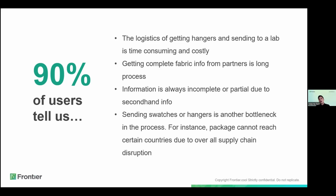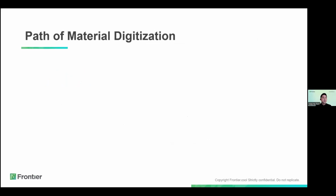In the last 6 months, a lot of our users tried to ship materials to different regions, and sometimes those packages simply don't even arrive at their destination for many reasons. Sometimes it has to do with customs, sometimes it has to do with just an overall supply chain disruption.